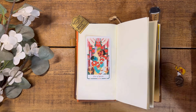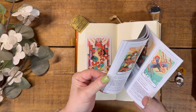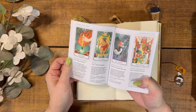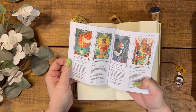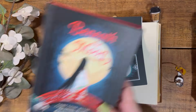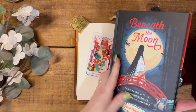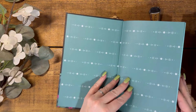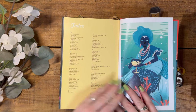Okay, so what we have to do is look into the book and see which fairy tale the Four of Wands is. And it's a fairy tale or a folklore from India, the Sanskrit epic poem. So now I've got to try and find it. So I purchased this book of fairy tales and divine stories and myths from around the world. And I have to try and find, let's use the index, which will be at the back, won't it? Yeah. Let's see.